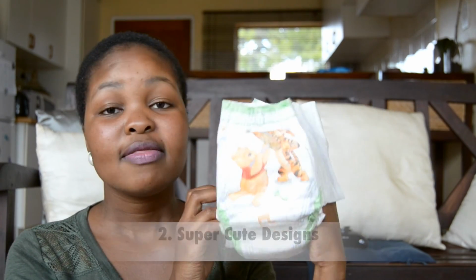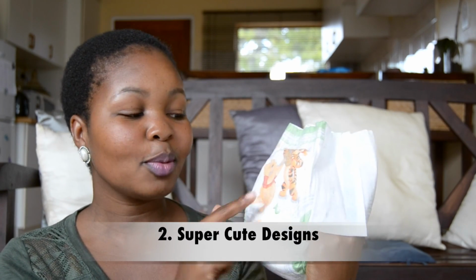And also, they have cute designs. They come with Winnie the Pooh. I'm not a big fan of Winnie the Pooh. K-Bear doesn't watch Winnie the Pooh all that much, but when she sees Winnie the Pooh on her nappy, she's like, Mommy, Winnie the Pooh, Winnie the Pooh. So I guess for that, they will collect a point.